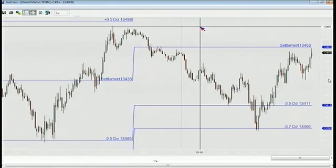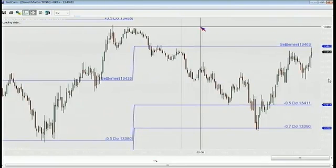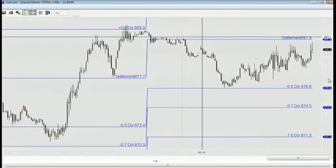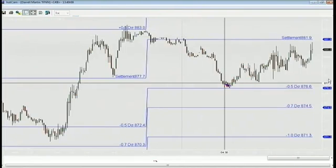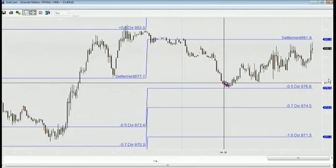Looking over, checking out the Russell. On the Russell, pulling that up there. Almost hitting its 0.5. I mean, just a couple ticks shy. What do we get on the low there? 876.7. 876.6. 1 tick. Okay, like I said, within 5 ticks or less, consider it hit. So it went down, hit 0.5, bouncing back up, almost back to yesterday's settlement price.